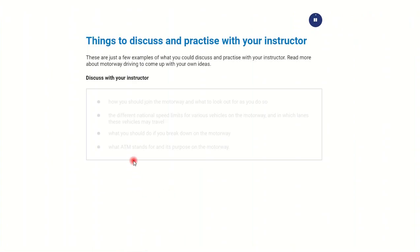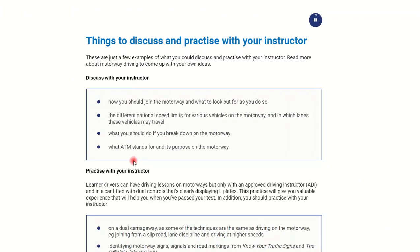Things to discuss and practice with your instructor. These are just a few examples of what you could discuss and practice with your instructor. Read more about motorway driving to come up with your own ideas. Discuss with your instructor how you should join the motorway and what to look out for as you do so.